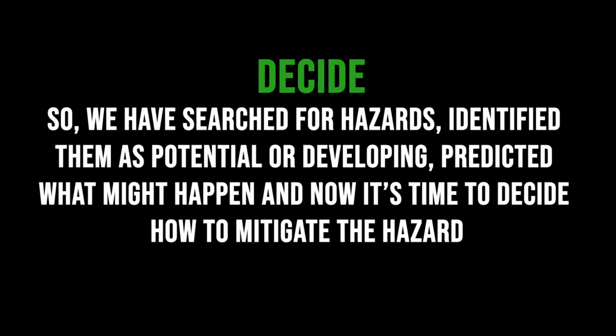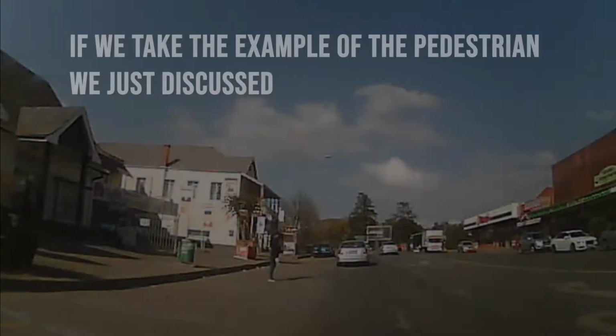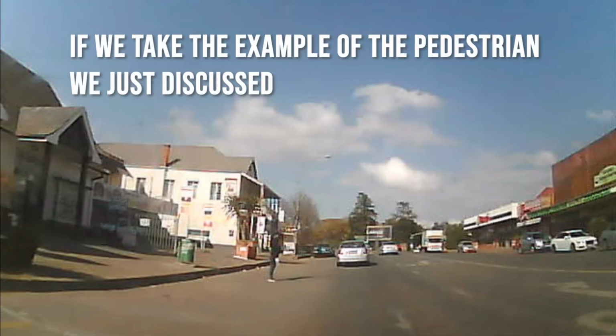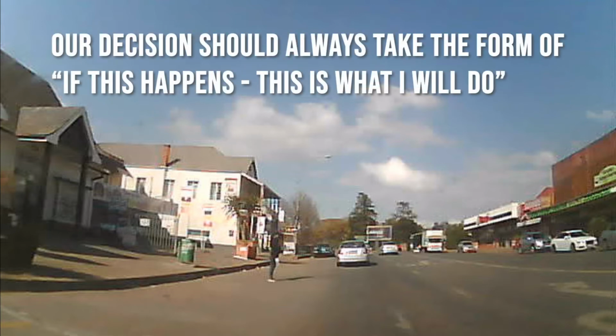Basically, we've searched for the hazards, we've identified them as potential or developing, we've predicted what might happen. Now it's time to decide what we're going to do to mitigate that hazard. It can also be seen as a preparation stage. If we take the example of the pedestrian we just discussed, our decision should always take the form of, if this happens, this is what I'm going to do.